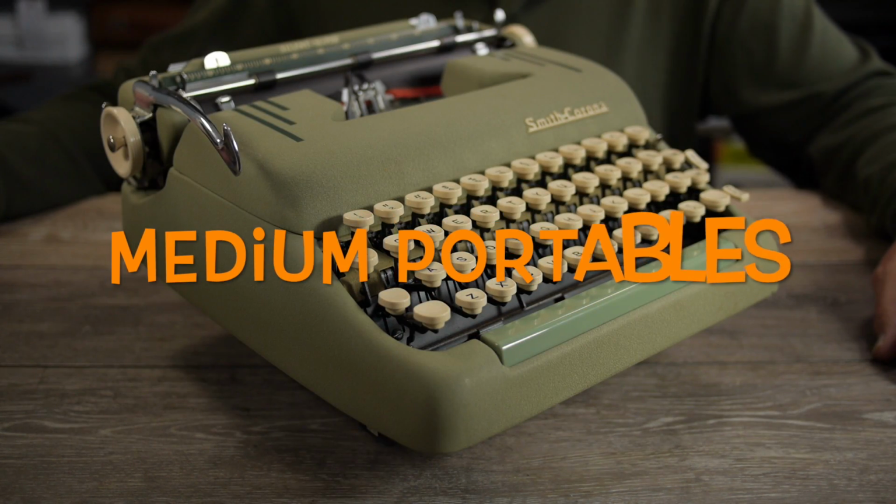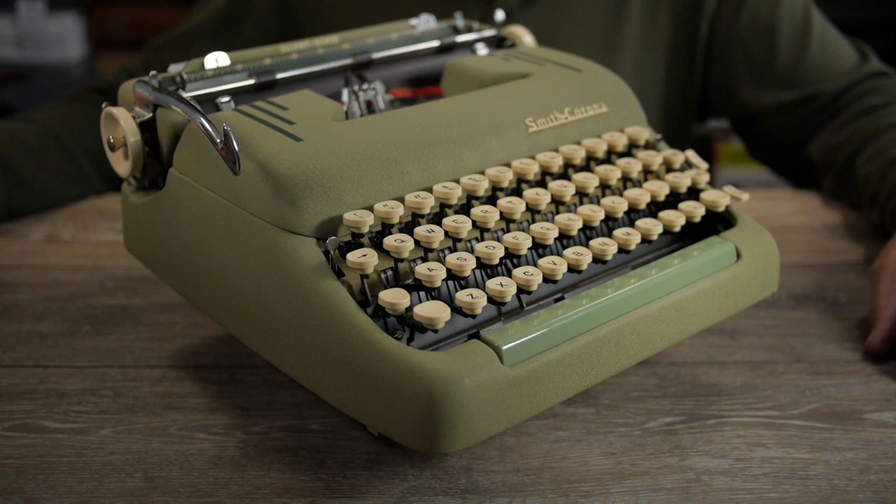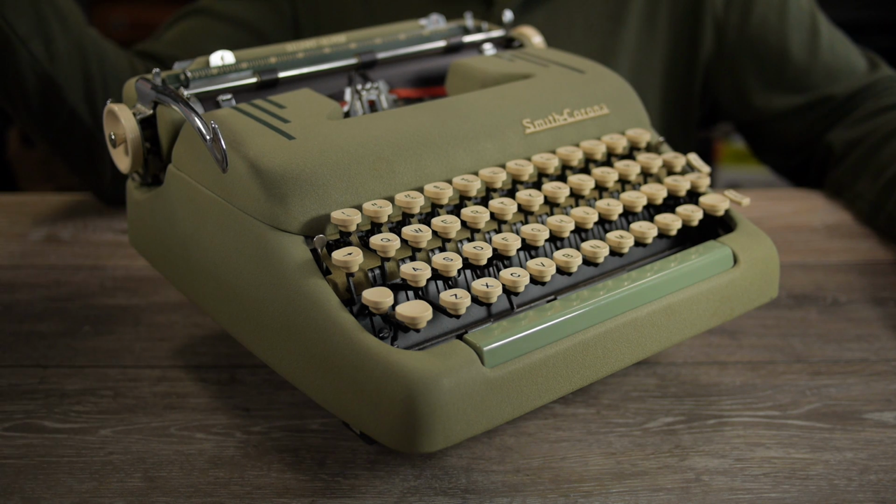The medium-sized portable category of typewriters is by far the largest category, with the widest selection of brands and models. And for that reason, it's a little bit more difficult to pick the best writer's typewriter in that lineup. But I would also look at not only the quality of the design and the construction and the reputation, but also how easy it is to find, especially in your country. So here is one of my main recommendations, one of the 5 Series Smith Coronas.